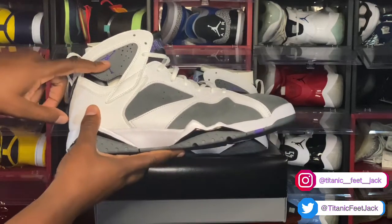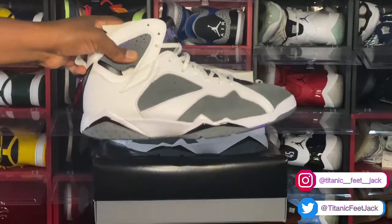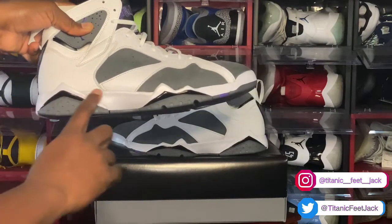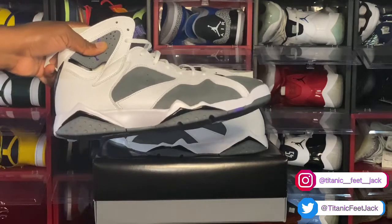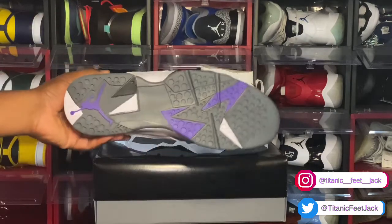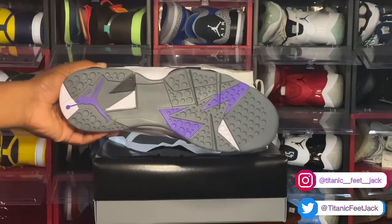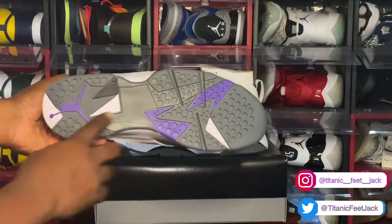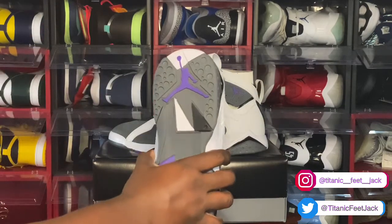You have the purple jaw Jumpman stitched on. Looking at your midsole, you have a polyurethane midsole. It's white. You got your white hits, you got your black hits and also your Flint Gray right here on your midsole, which leads to your outsole. You got that Jordan 7 outsole. It's Flint Gray on the bottom. Your hits are varsity purple. Couple hits of white and your black. Jordan Jumpman in that varsity purple.